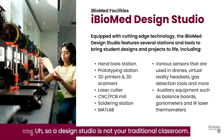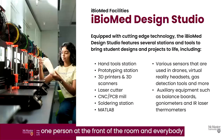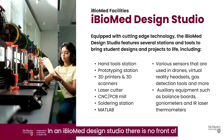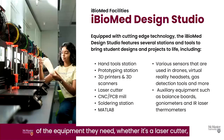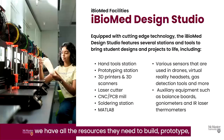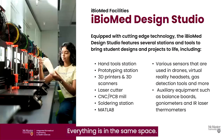So a design studio is not your traditional classroom. This is your traditional classroom. A traditional classroom, you have one person at the front of the room and everybody facing me pretending to listen. In an iBioMed Design Studio, there is no front of the classroom. There are tables where students are working together, where all of the equipment they need, whether it's a laser cutter, whether it's a 3D printer, whether it's a sewing machine, we have all the resources they need to build, prototype, test, iterate. Everything is in the same space.